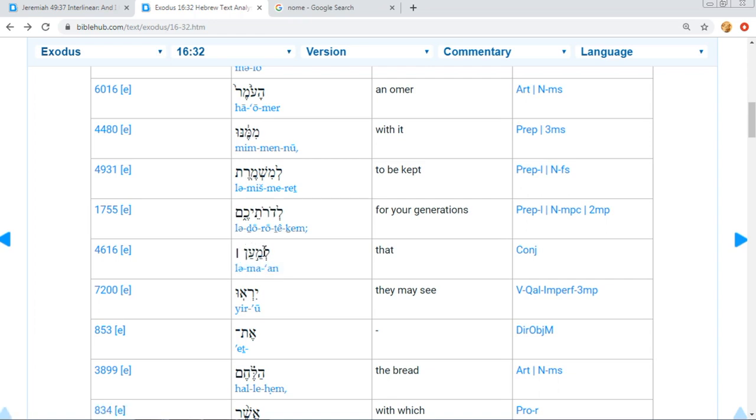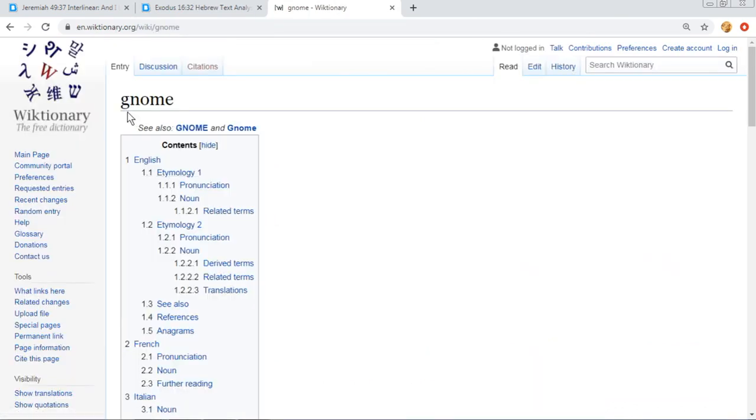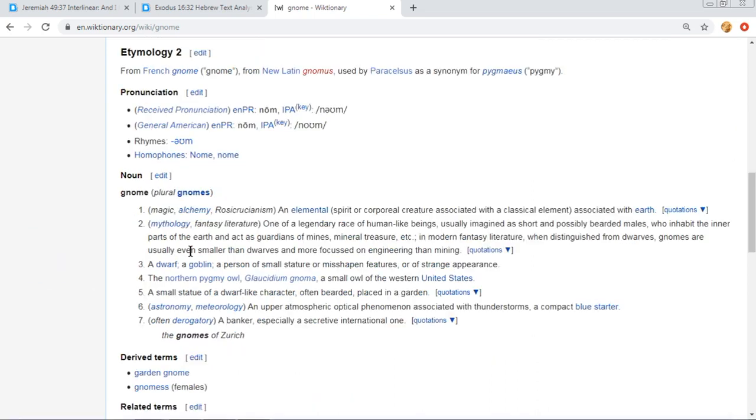The gnome bind. Gnome is an Egyptian division of 36. A division of ancient Egypt, a division of 36. Or to lift gnome. To lift, the G is to carry the gnome, or to lift the gnome. Gnome, a thought or opinion, or a brief reflection or maxim, a pithy saying. And also used in magic, alchemy, and elemental spirit.